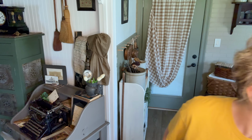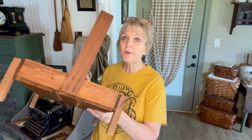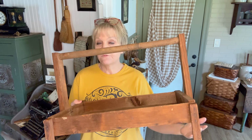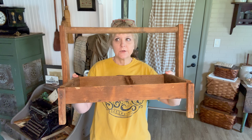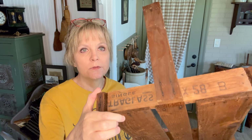So then the last thing I got was this for $22.50, and I really don't know what I'm going to do with it. But I was thinking for fall, either outside or inside. Like I could do it on the coffee table or the dining room table, or just anywhere, putting fall florals and pumpkins and gourds. So I just thought it was a neat carrier. So that is what I got from Rosebuds.